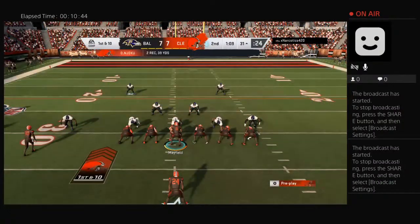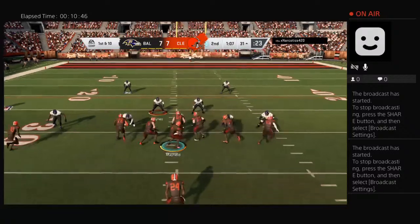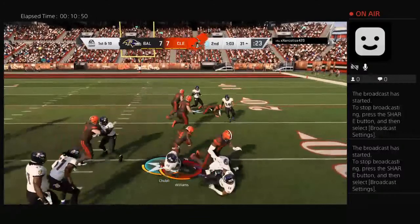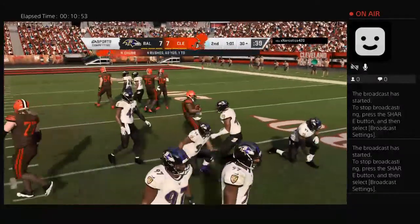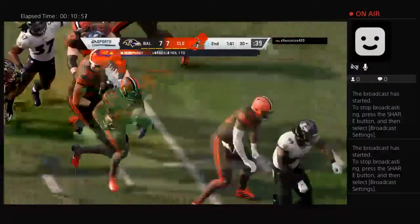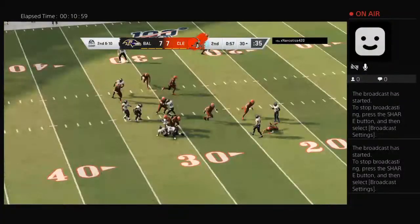That one good for 26 and a first down. Mayfield brings him up 1st and 10. And he's a perfect 5 for 5 here to begin the game. Chubb on first down, no room. Line of scrimmage. Call it no gain on the play, and it'll be 2nd down.